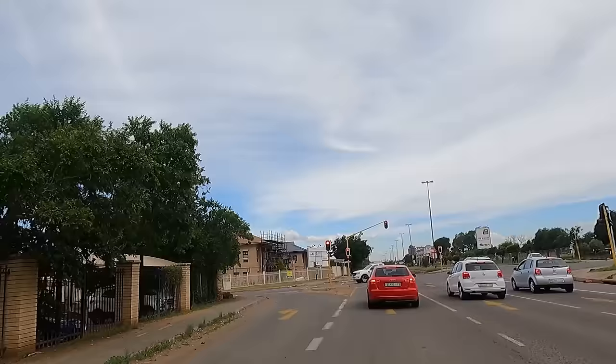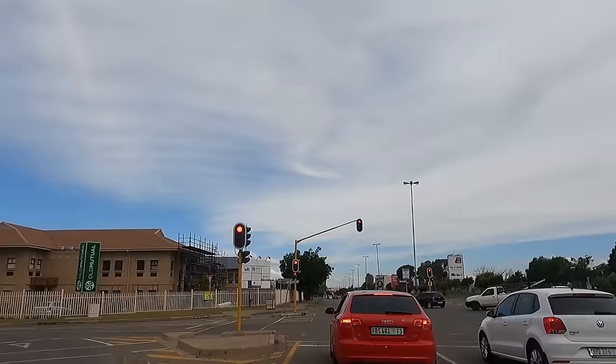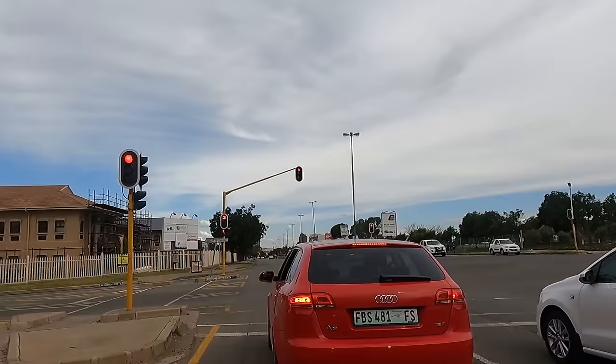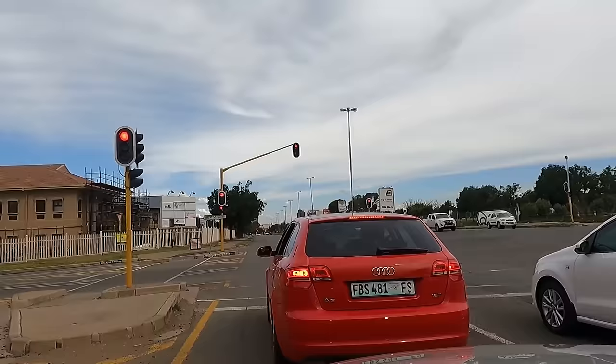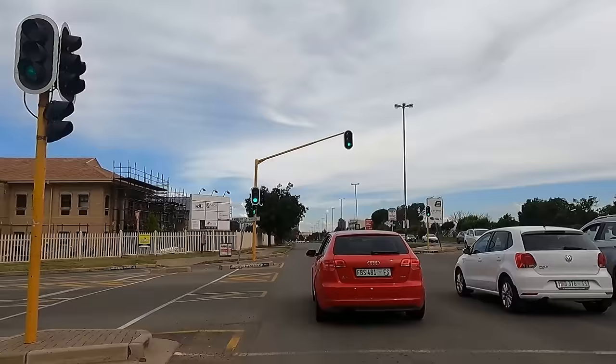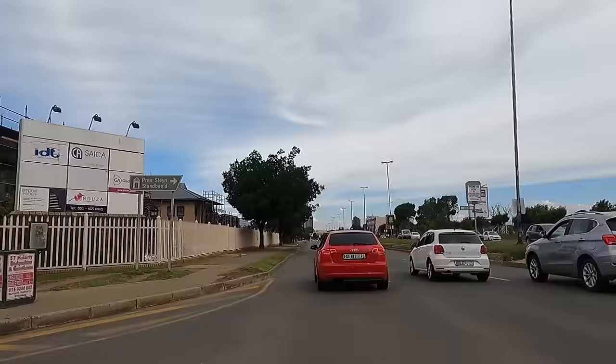So just a glimpse of what Bloemfontein looks like. Nelson Mandela Drive, and yeah, this is Bloemfontein, guys, but we're going to something closer to the border, which is better, Lesotho. So Bloemfontein is in Free State. We are 1 hour 50 minutes away from the border, so we're not that far. We're just nearby. Five days later, over 2,000 kilometers later.